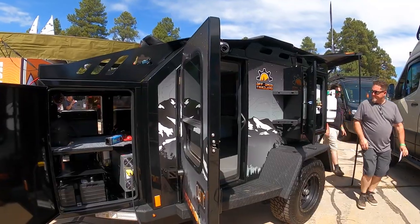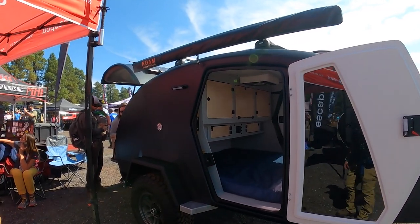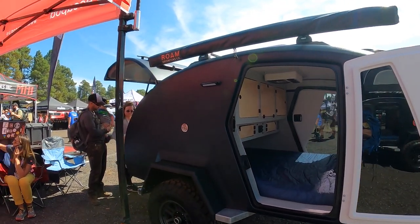So interestingly, off-road trailers are generally manufactured in one of two form factors. They're either this manufactured box, or they're a teardrop configuration. So Mark from Bean Trailer talked to us quite a bit about the structure of the Bean. What did he have to say about the Bean?